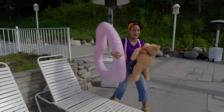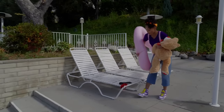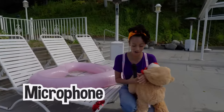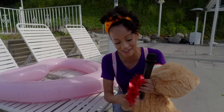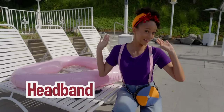What else can we find? Oh, my goodness, it's a microphone. And, hey, here are some hearts. This looks like a really cute headband. Ooh, what do you think?